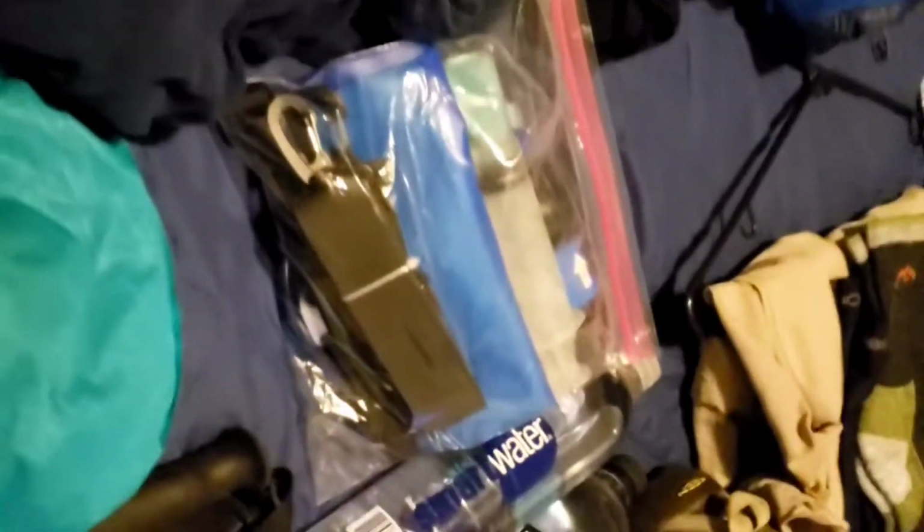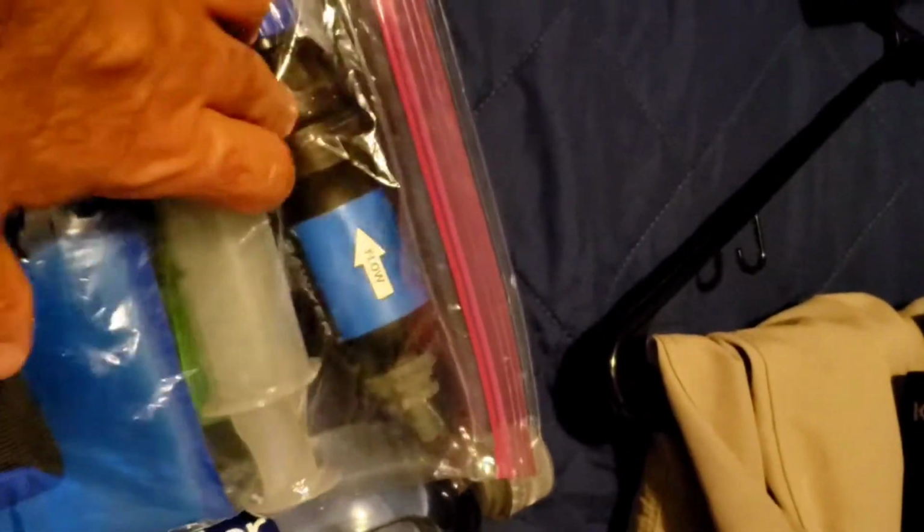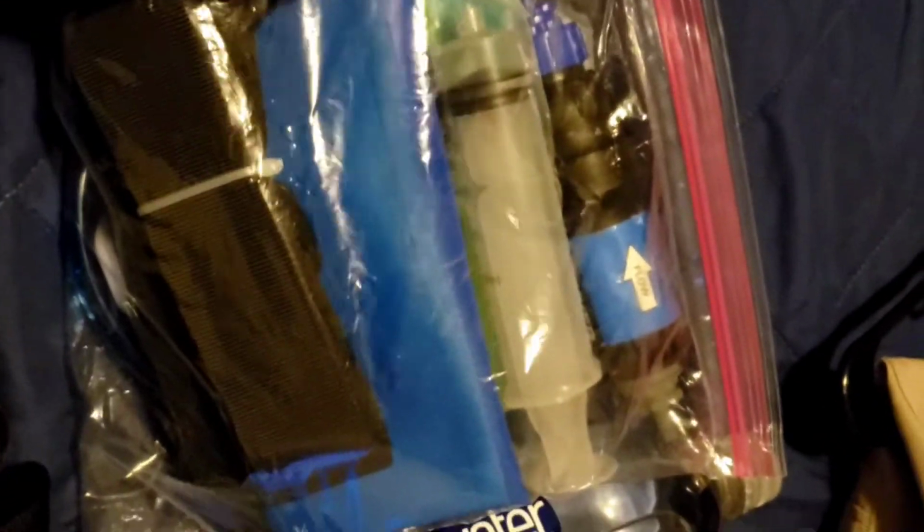I use the Sawyer Squeeze. This is just the standard one. I've had the smaller one in the past. The flow rate for me is really what's important, so I just use the bigger one. And this year I bought, I think, a 1.5 gallon water bag that I'm going to try out at camp with a hose and see if I like that a little better.